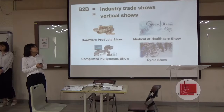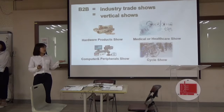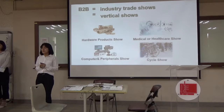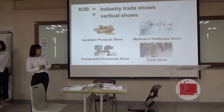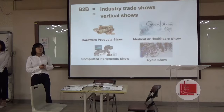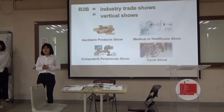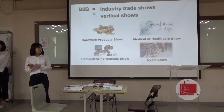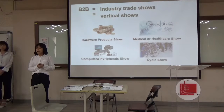B2B trade shows, in other terms, are industry trade shows or vertical shows. This kind of show focuses on displaying materials, components, semi-finished products, technology, or machines in a specific industry, such as hardware product shows, medical or healthcare shows, computer and peripheral shows, or cycle shows. For this reason, the exhibitors of a B2B trade show can be the whole supply chain from manufacturer to distributor to retailer in a specific industry. Or they can be a group of professionals sent by a company or an organization to attend it. The attendees of a B2B trade show can be the professional buyers of the supply chain.